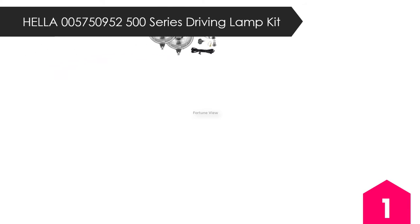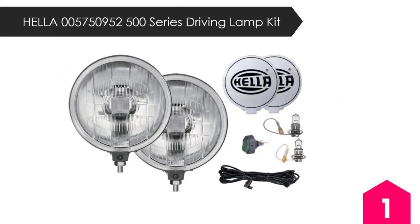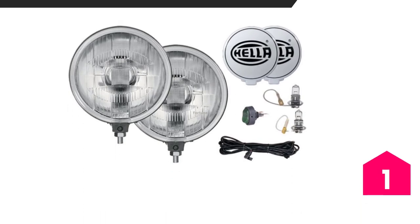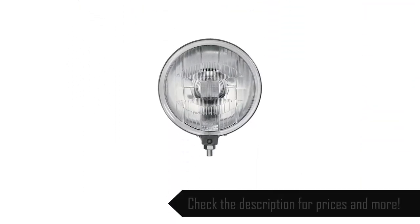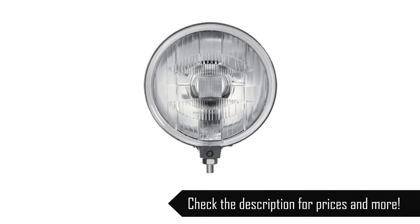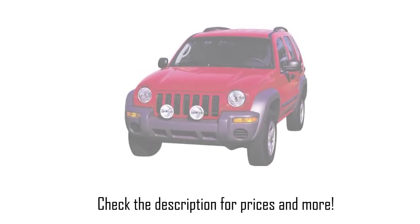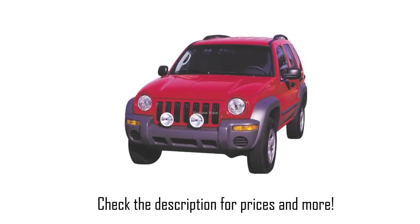At number 1, Hella 00575-0952 500 Series Driving Lamp Kit. This product has been uniquely designed to offer you the very best comfort as a driver. It has got aluminum vapor-coated reflectors intended for rugged construction. It also has a high-impact glass lens and illuminates the perfect beam, which does not affect the driver's good visibility regardless of the day or night.